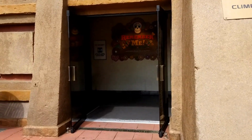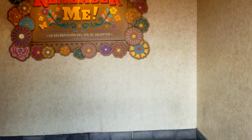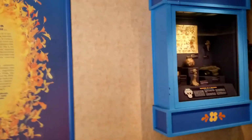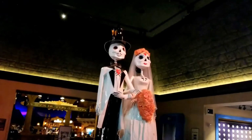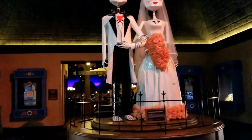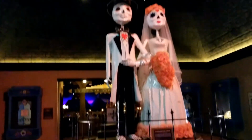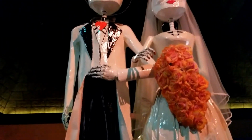All right, the air feels good. Let's head in. This is the most wonderful feeling, when you walk in here and you're blasted with that extremely cold air on a hot day. It feels really nice. And I'm going to talk about the weather a lot as always, but we're in the Mexico Pavilion. There is the Everlasting Love bridal couple.